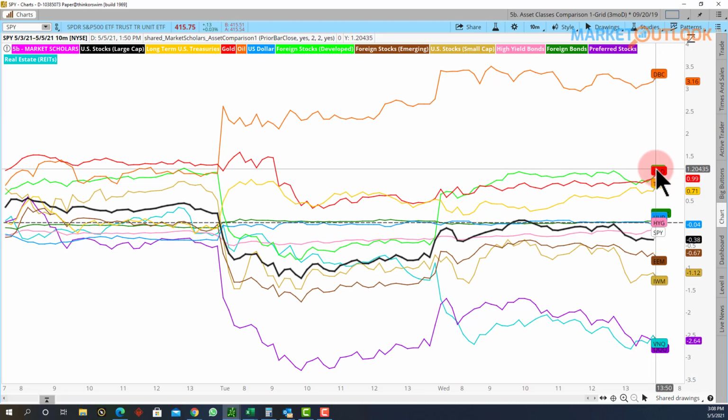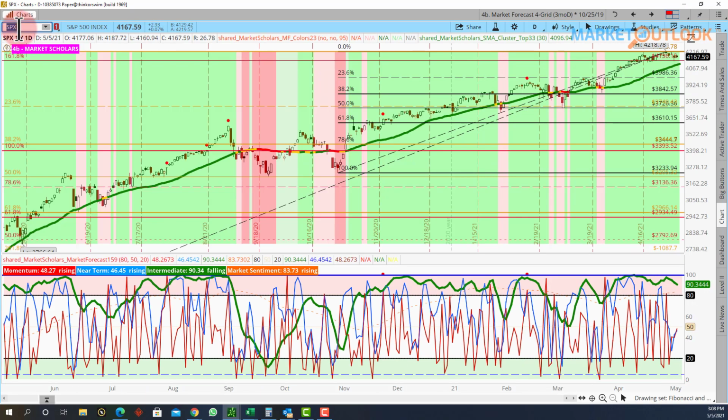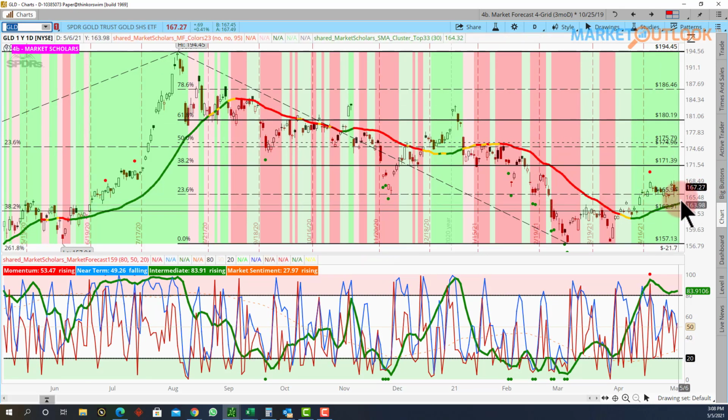far, bonds are up, gold is up. So it kind of tells you a little bit about this risk off nature and kind of confirms this bullish move, bullish market forecast that we're getting in bonds. Not quite getting back above that 23% level yet, but we're pretty darn close. And gold, which is above its 23% level and also still on that new bullish intermediate rally.